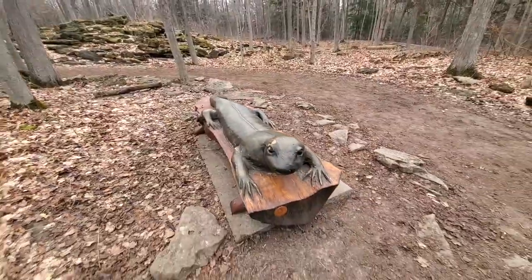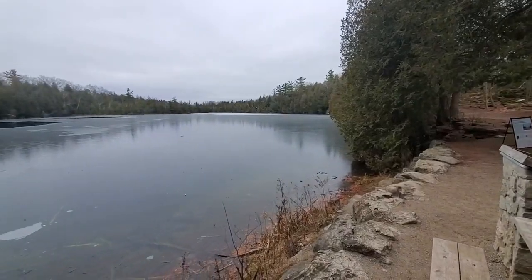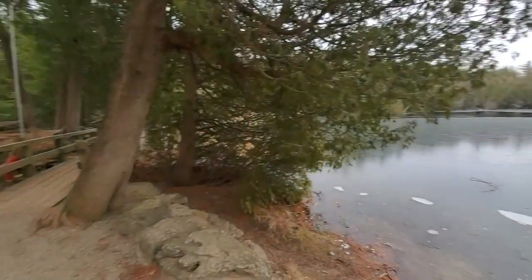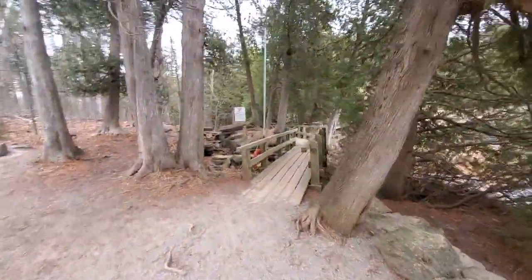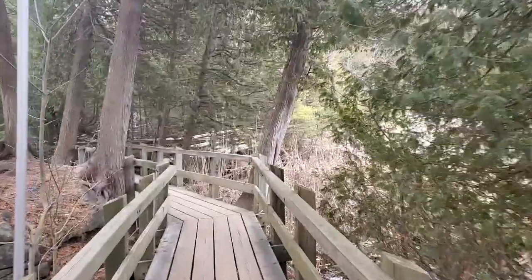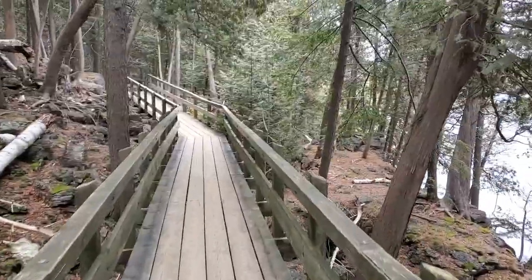So continuing over here, this is us getting to Crawford Lake. It has a number of sculptures in the park, and the lake itself is really pretty. So boardwalks all around it. It actually took us like 15 minutes to walk the whole lake, and there's something about boardwalks that I absolutely love.